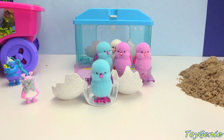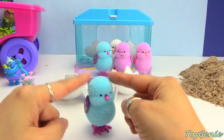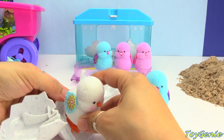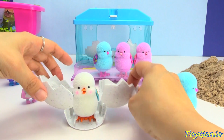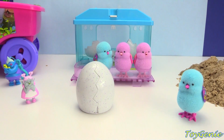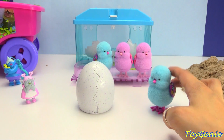So if you ever miss the hatch or you think you're going to miss the hatch, you can always rehatch these birdies, which is so awesome. Let me see if we can hatch Sunny in a different eggshell. Let's see, I'm gonna push her back and I'm gonna push down. Okay, and then I'm gonna close up. I actually don't think you need to pet these, but once they do hatch, you're supposed to pet and play with them so that they will have a tune.